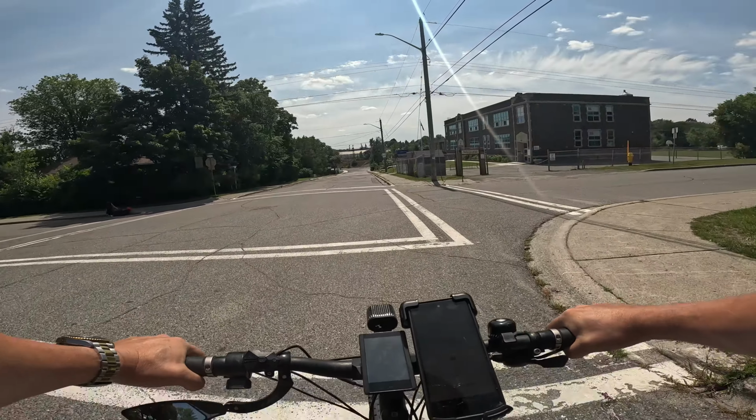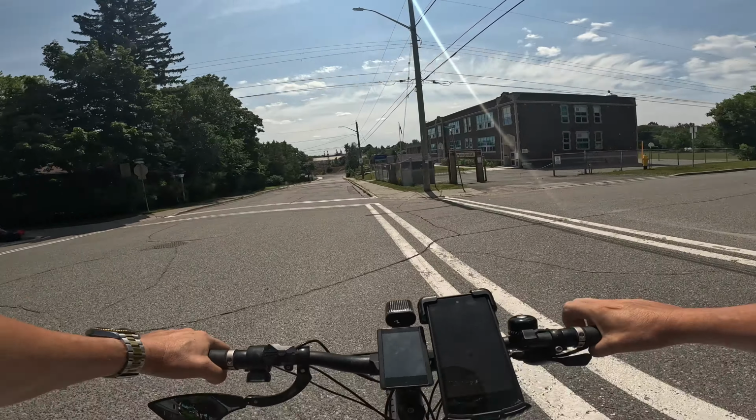So, today I want to go check out the Four Corners side of town, but instead of taking the route that I did last time, which took me down Regent Street, which was very busy, I'm just going to casually go there using the side streets, which is a lot more enjoyable, more relaxed and scenic, and maybe I'll take you for a ride.